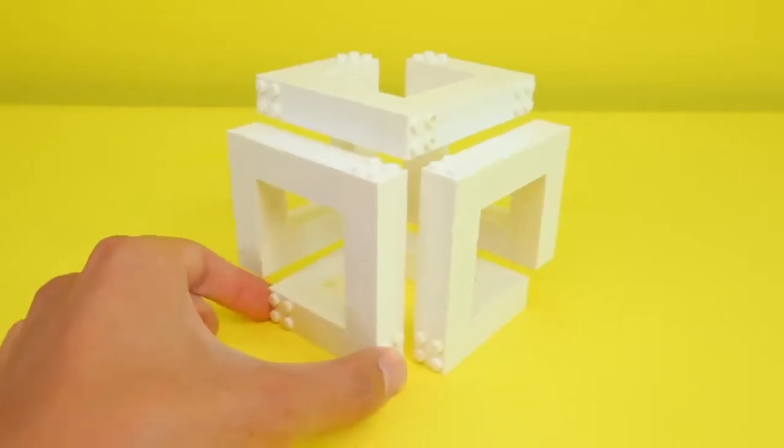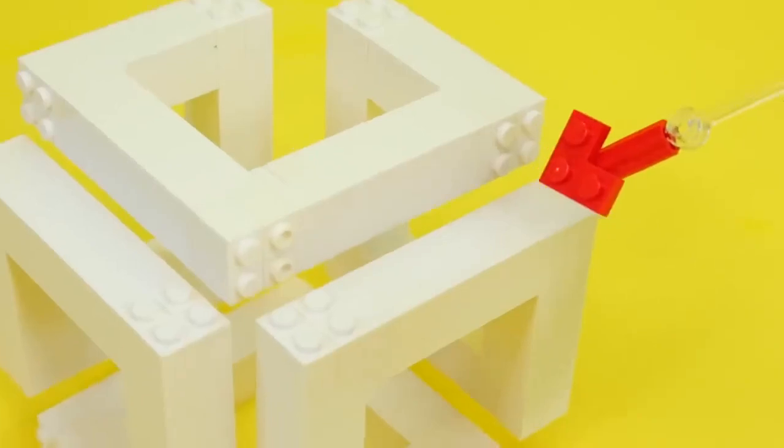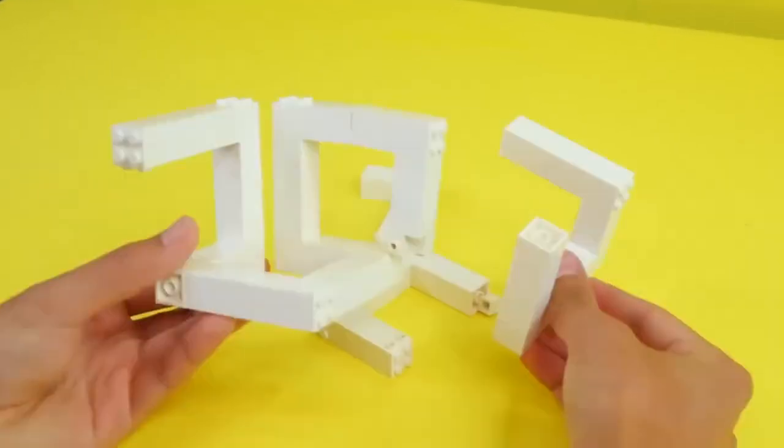Another Lego build I made is this confusing looking cube that appears to be floating, and the edges don't seem connected. But it turns out I actually made it from one single piece that's built at different angles.